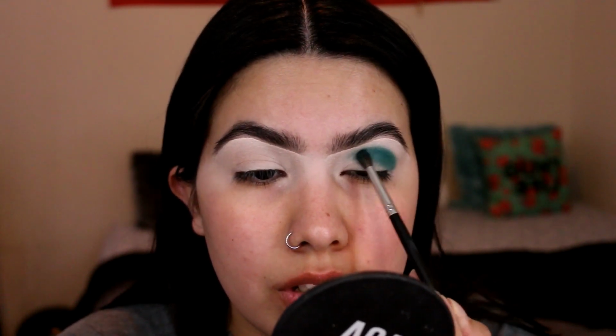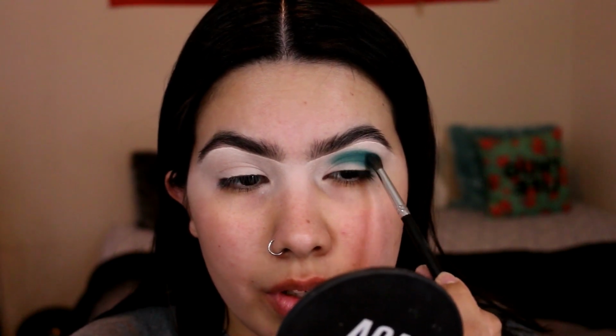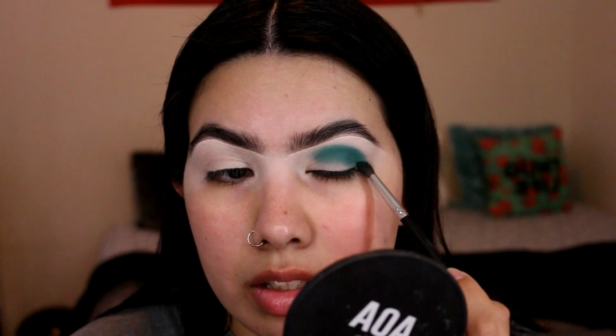And with this shade, I'm just going to be doing circular motions until I bring it all the way in. But I don't want to do it too far in, because sometimes I get it too near to my inner corner, and I haven't been really liking that lately. So I'm just trying to keep it here.